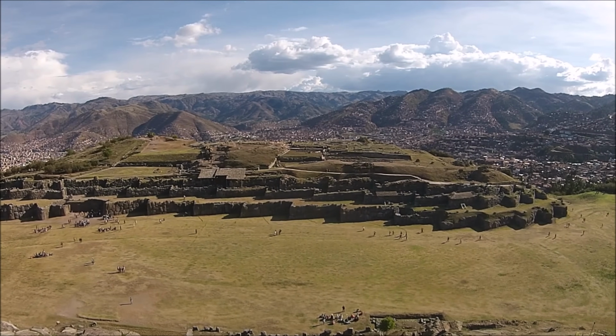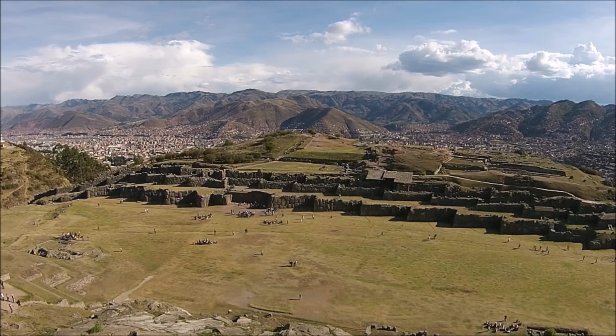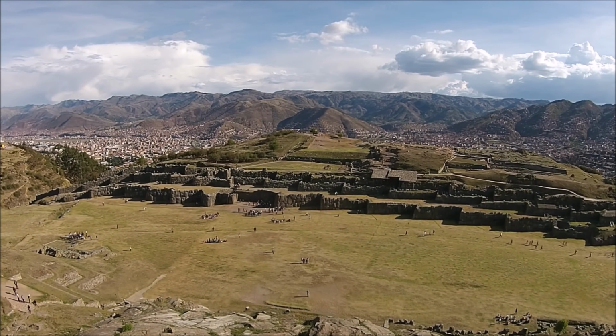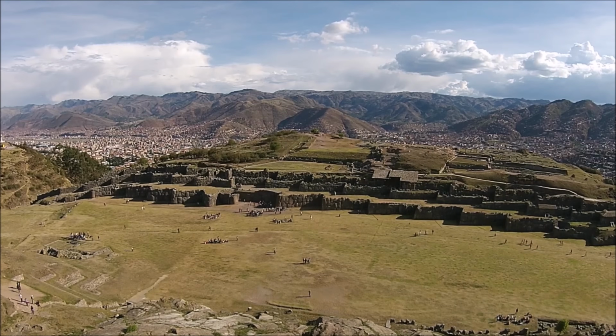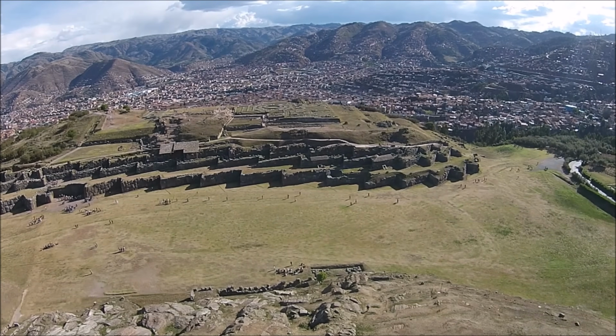The huge scale of this megalithic wall is incredibly impressive, and these are the largest megalithic stones, as far as I know, in the area. Again, some weighing as much as 125 tons.